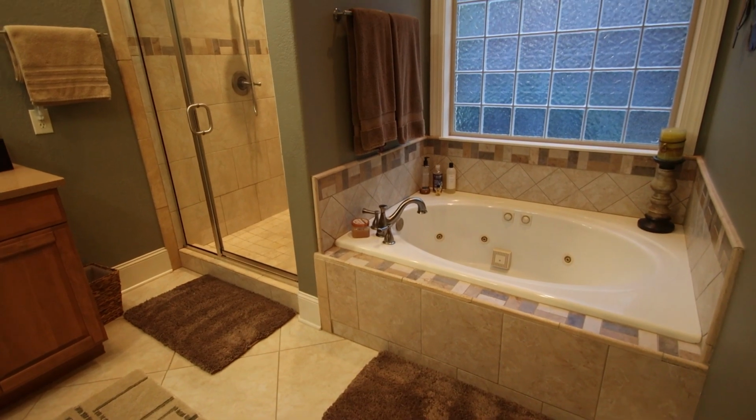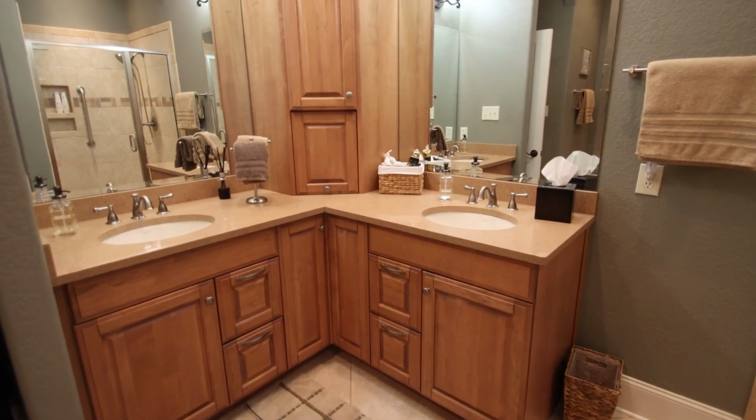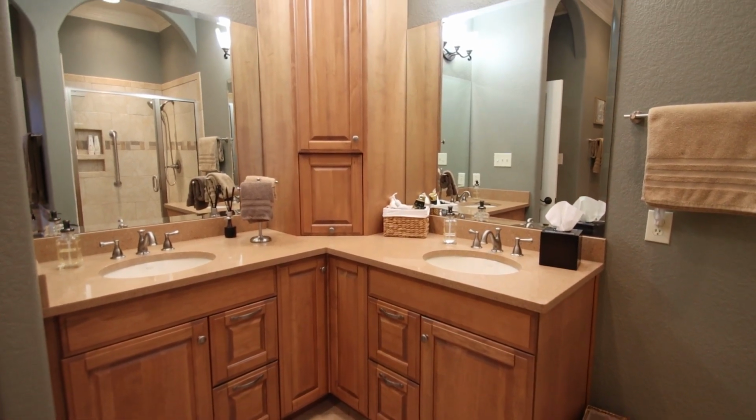The primary bathroom has very well-placed dual vanities, a walk-in shower, and a dreamy walk-in closet. Pure perfection.